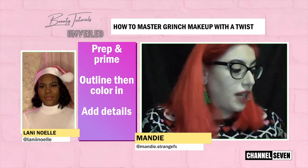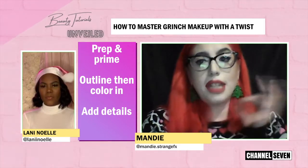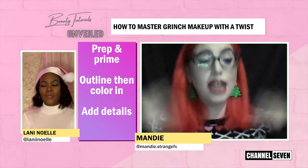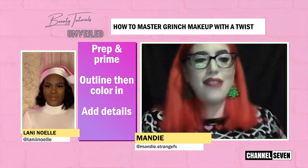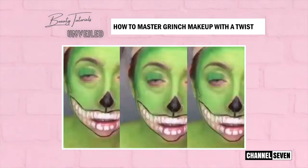So for this one, I used the light green, and I basically had traced out some of the areas on my skin where I wanted it. I painted with the light green around because I knew that was going to be the color I was going to use the most. And then you could just go back and add the details. So I painted all around with that. And then I went back and I did my mouth area, which I had already mapped out.